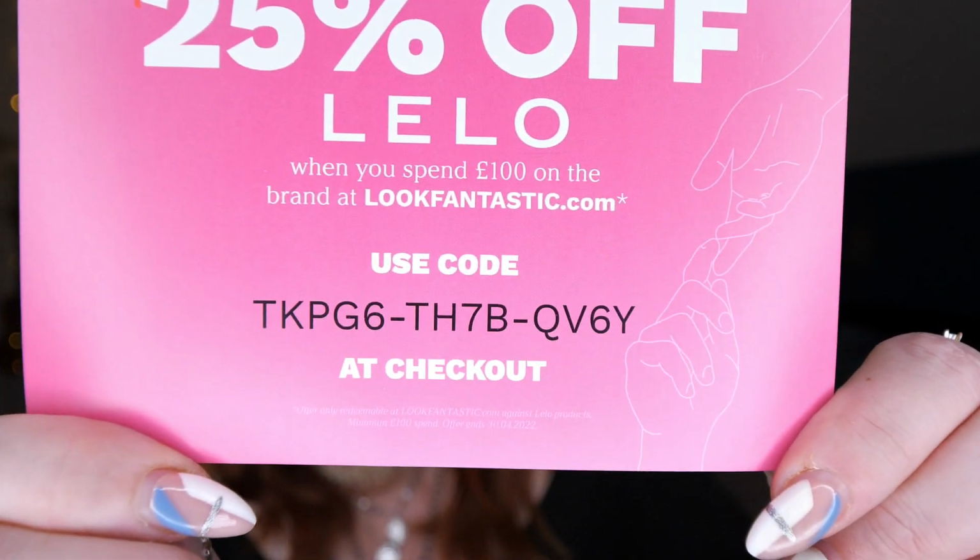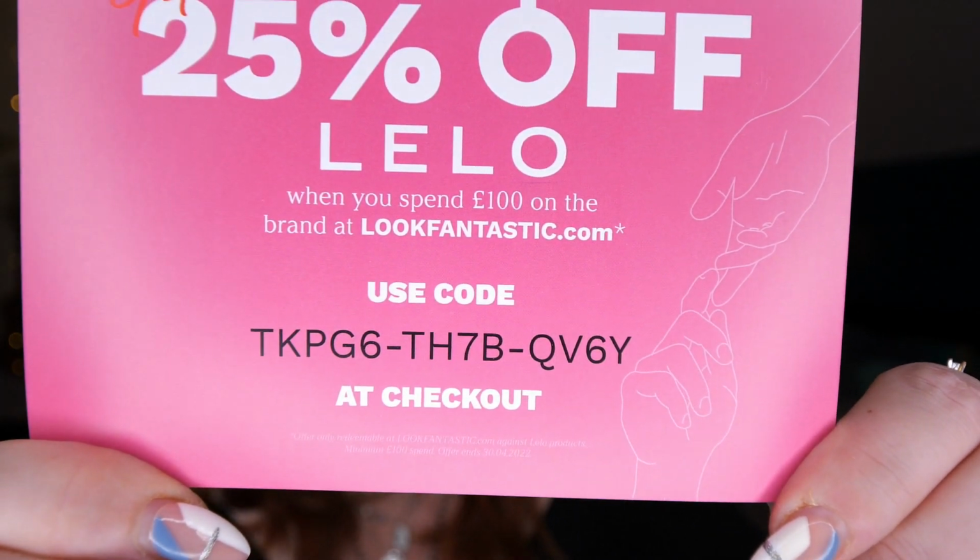So let's get on to showing you what's inside their March box. We've got a 25% off Lelo when you spend £100 on the brand at Lookfantastic. You're welcome to use that code if you want to.